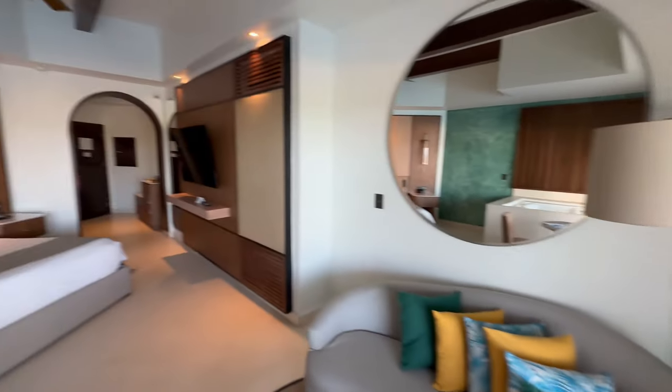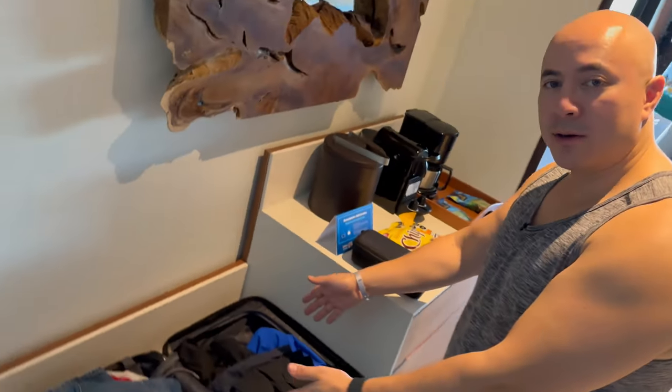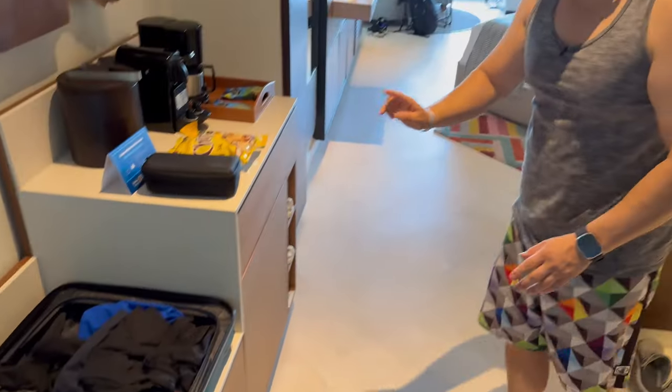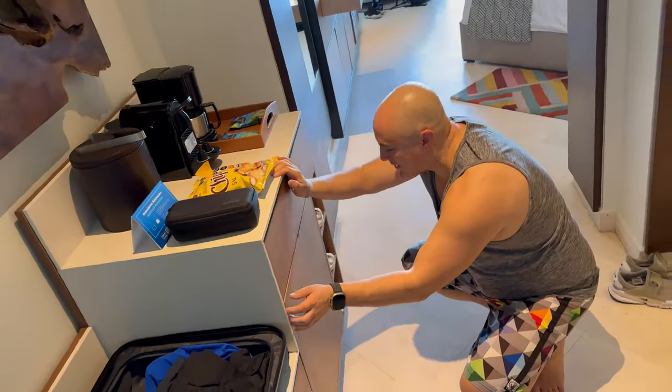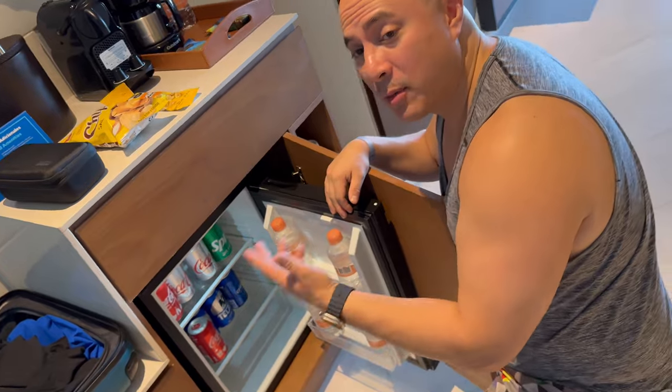Come on in to the room from Hilton Playa del Carmen. Right when you come in, you have a perfect spot over here to put your suitcase. I noticed one little thing that kind of bothers me. It's a little bit hard to open. You got a fridge full of drinks. If you want some other type of drinks, the concierge will bring the drinks for you.